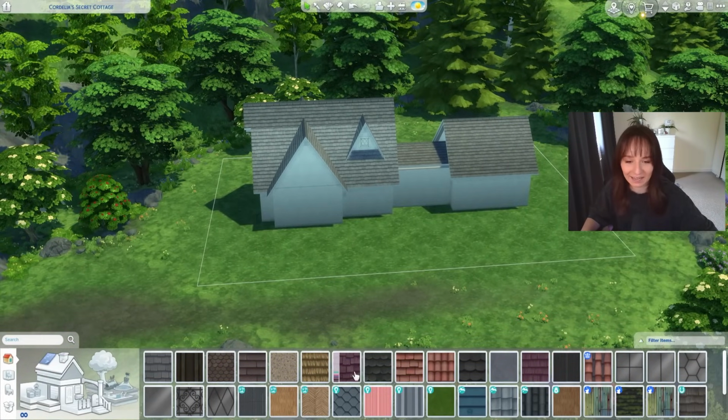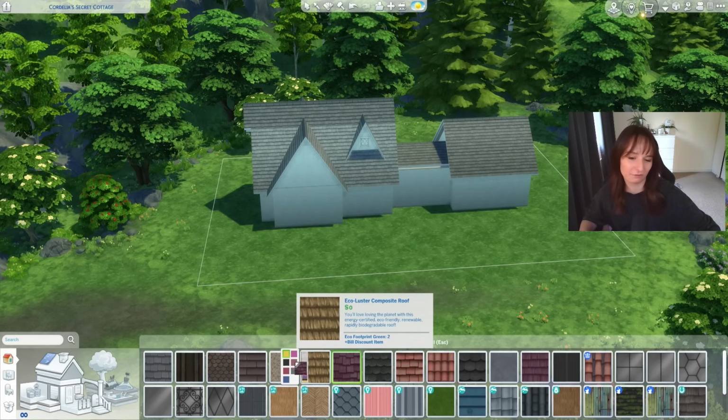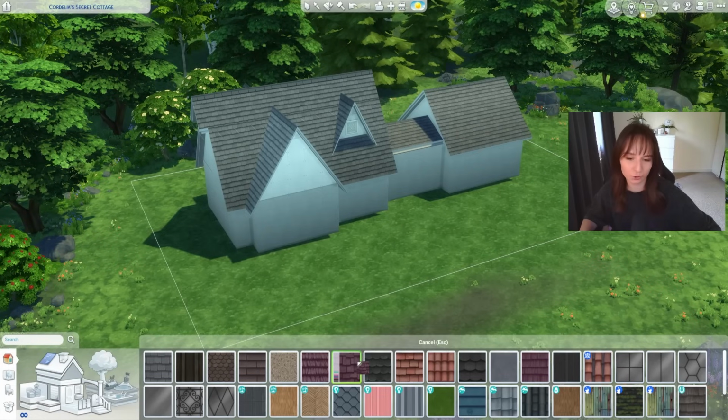But now I'm thinking, for the roof, I don't want to do a thatched roof. I don't think the thatched roof is the kind of vibe we're going for. I think we're going for still a bit more heavy duty. No, not heavy duty. More resistant to the weather.